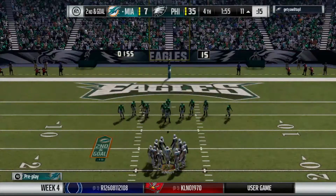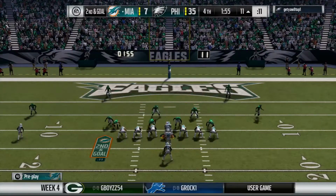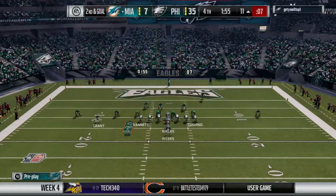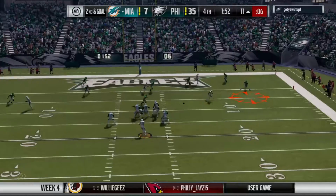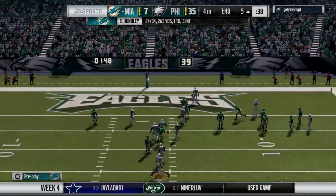Long drive. The defense just cannot seem to catch a break and get off the field. Looking to jam the receivers at the line here. Press coverage look defensively. They'll drop back to throw. This will be caught at about the 6. That catch good for 5.